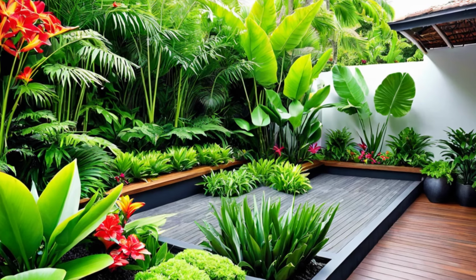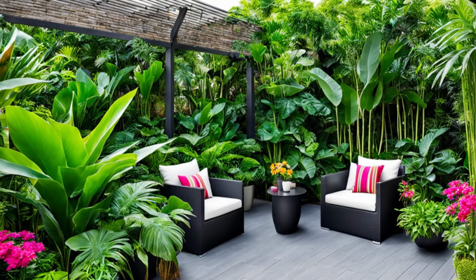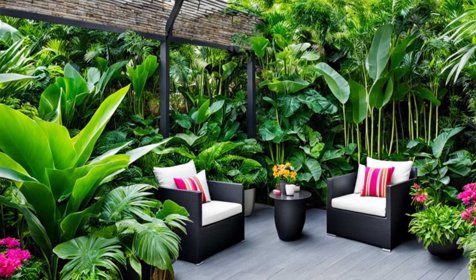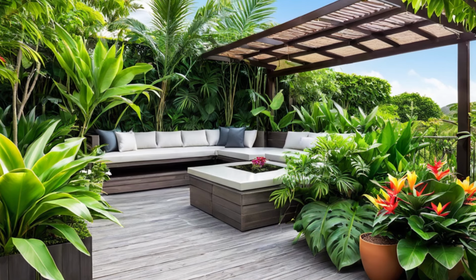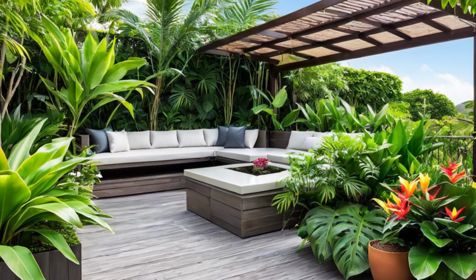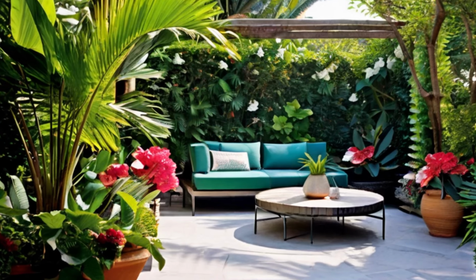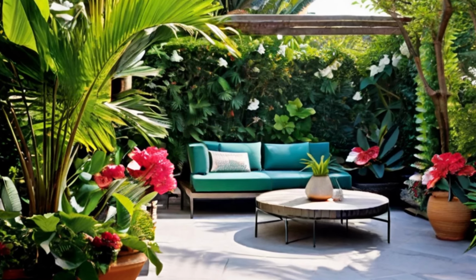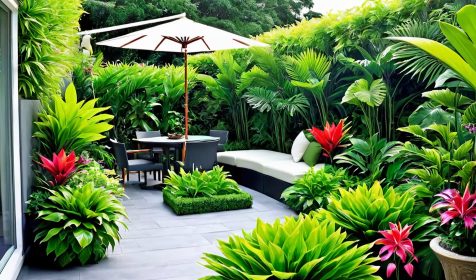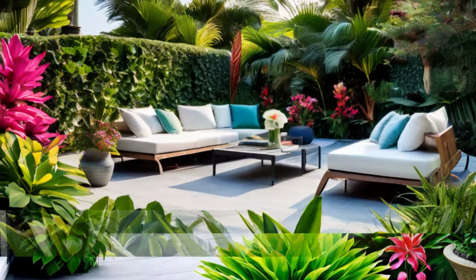Designing your tropical terrace garden. Now that you have a plan in place, let's explore some design ideas to create a stunning tropical terrace garden. Lush planting. Create a lush, jungle-like atmosphere by densely planting a variety of tropical plants. Use a mix of tall, medium, and low-growing plants to create layers of greenery. Palms, banana plants, and large-leaf plants like monstera and philodendron can add height and drama, while smaller plants like ferns, bromeliads, and flowering plants can fill in the gaps.